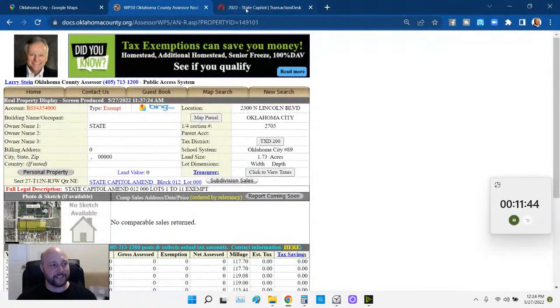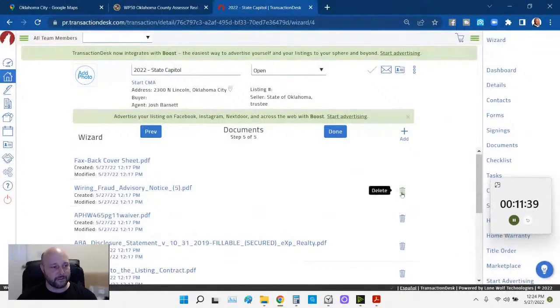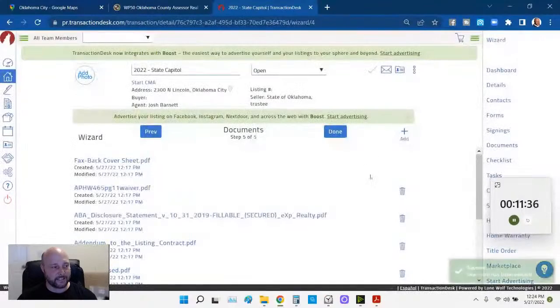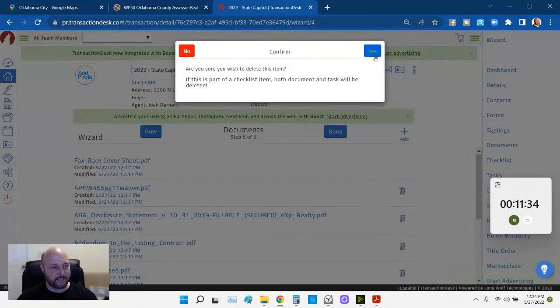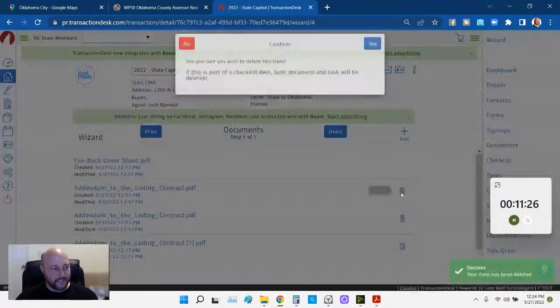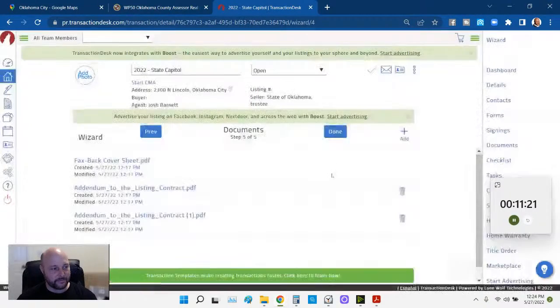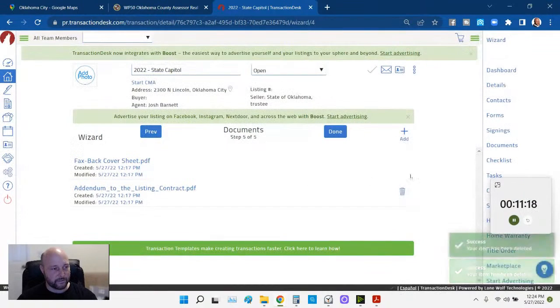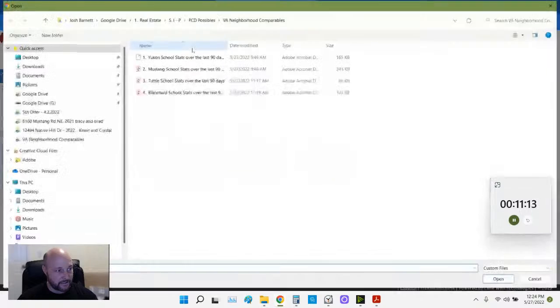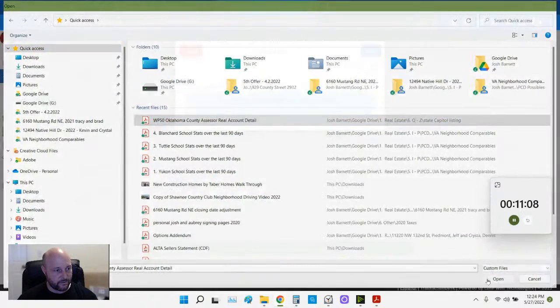All right, so now we've got the state capital PDF right there, and let's get that added to our documents. I don't need this because we're doing it on the interactive one. Don't need that either. Yeah, I want to keep that one for later, and I want to keep this one. Okay, so perfect. Let me get this added real quick. Add. And we're adding that tax doc right there.